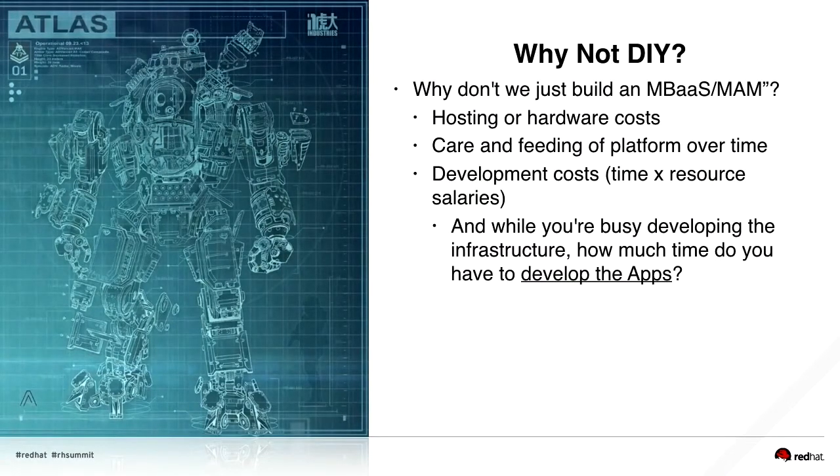So could we build an MBAS? No offense, yes, we could. Could we build an MAM? Yeah, sure. It'd take us a little while to figure out probably all the pain points you guys have already learned, but yes, we could. The better question, though, is should we? Is that really what we're here to do? I'm here to build a mobile app program, not a mobile infrastructure program.